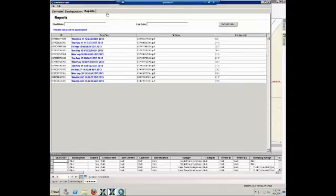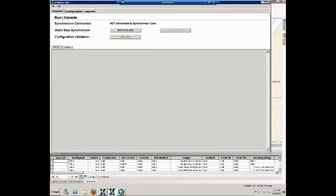So now, I'd like to pause. That's kind of the overview of the different components that we're going to be looking at today. I'd just like to pause, see if there are any additional questions out there before we move into updates being synchronized.